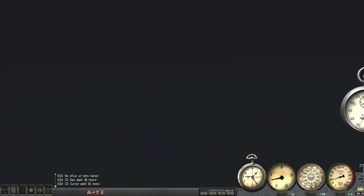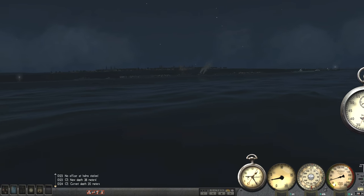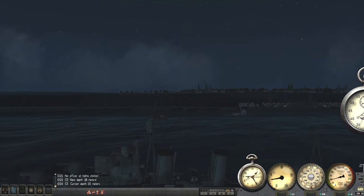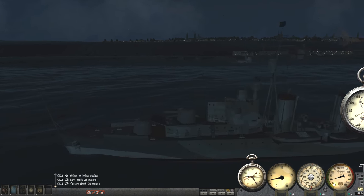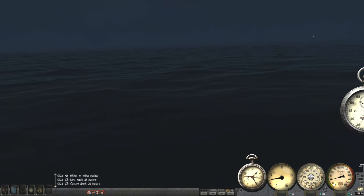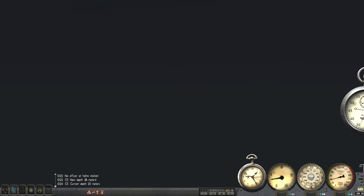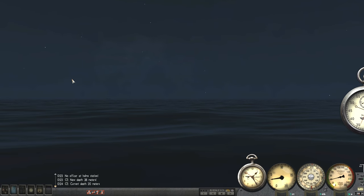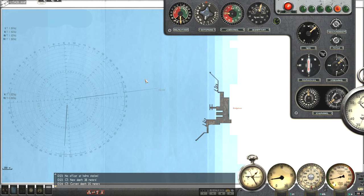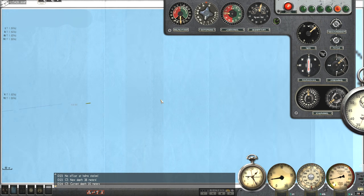Oh, I heard a torpedo. I hear the destroyer now. Ooh. It's a nice looking destroyer. I don't think that's a VNW class. I think I misidentified here. Well, anyway, there's our other destroyer friend that's tracking us. He's about to have an interesting day.